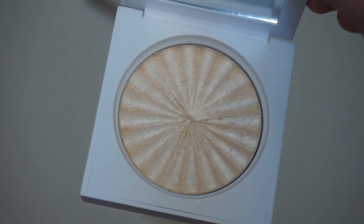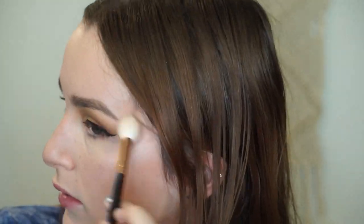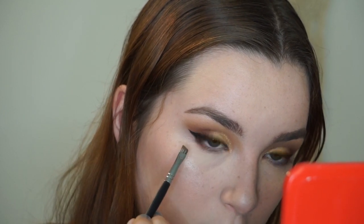After I have the fake freckles to my liking, I'm just going to be highlighting my face, and for that I'm going to be using the Ofra highlighter in Star Island. So then to finish up my eyes, I'm going to be taking a really thin brush and then picking up some of Dominatrix and then putting that in the very outer corner of my lower lash line.